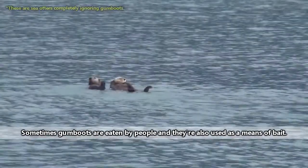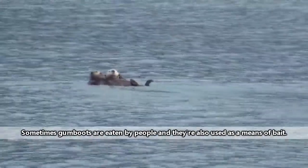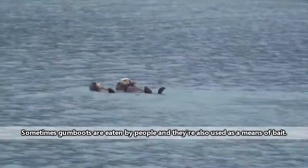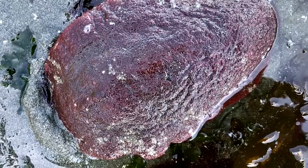Gumboots are eaten by river otters, but oddly enough, not sea otters. Apparently, gumboots don't taste very good, so maybe the sea otters are onto something by not eating them. Most gumboots are eaten when they're in their larval form.